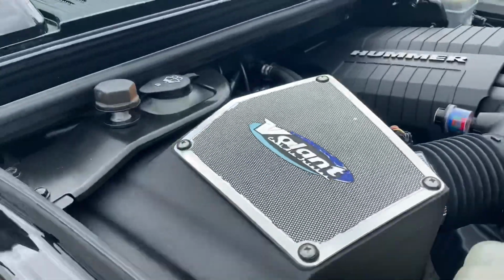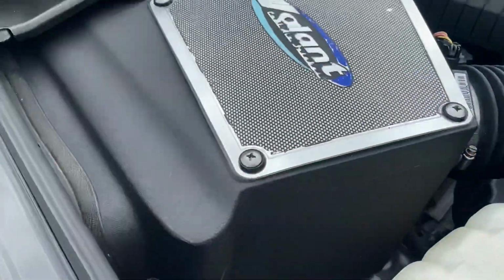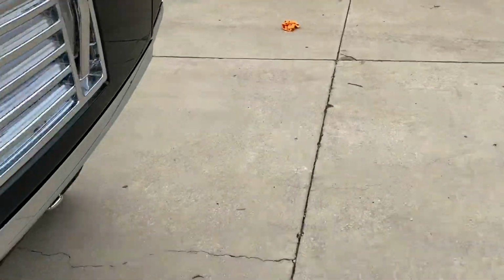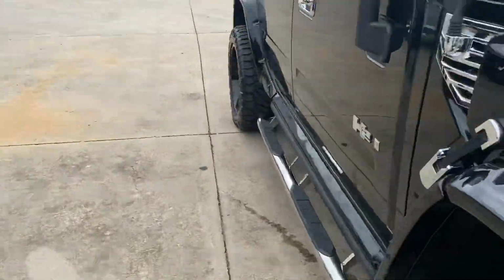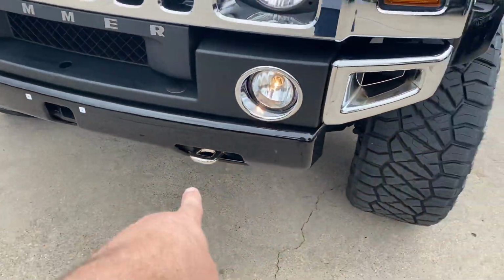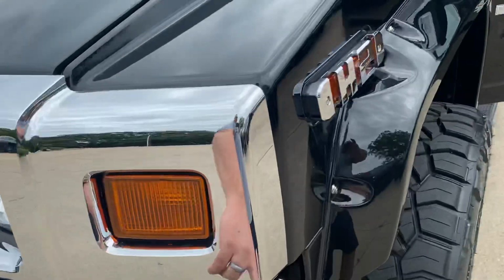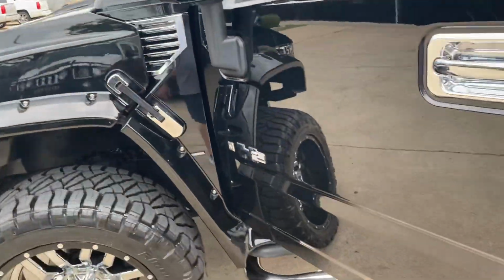This does have, with the custom exhaust, the cold air intake. So that's what this box is. Does have the chrome tow hooks as well, with these driving lamp surrounds, the end caps. These are also aftermarket additional chrome pieces. Those are heavier duty than the factory ones.